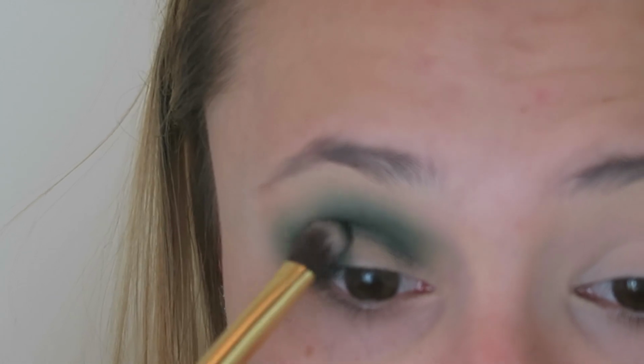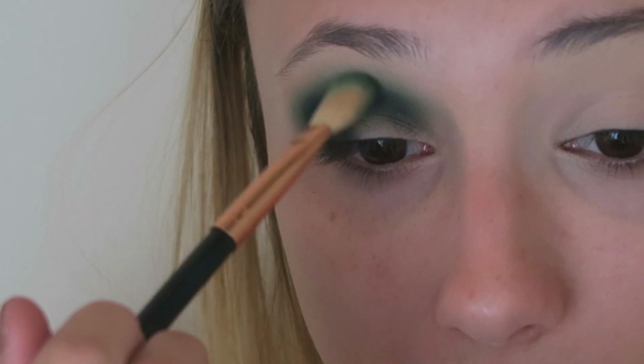That's better. And now I'm gonna go back in with that green again, the Enchanted, the dark green, and just build it a little bit more. Back and forth blending.